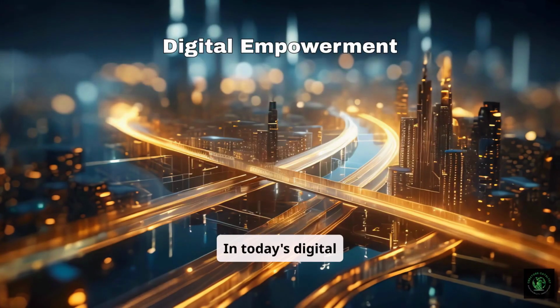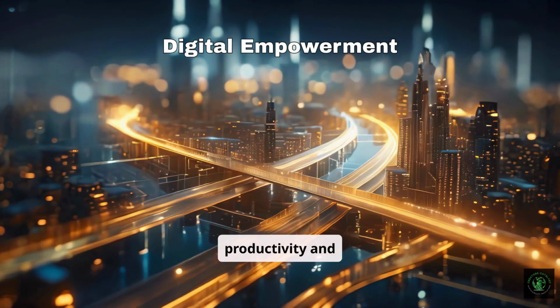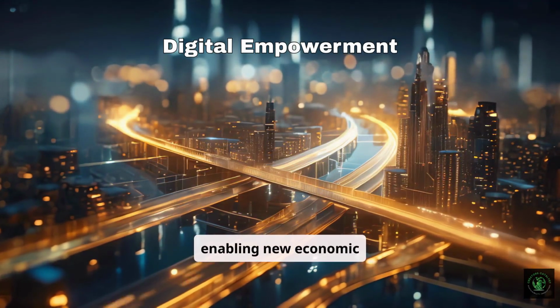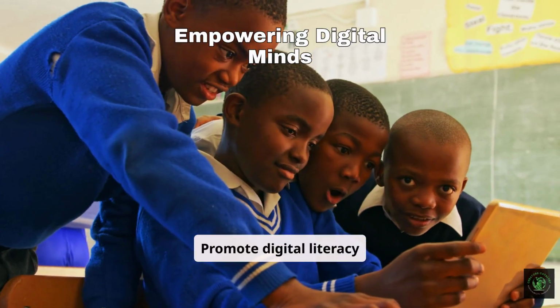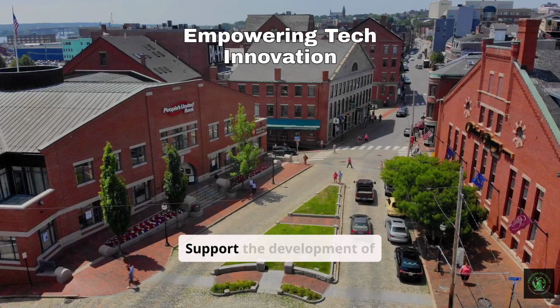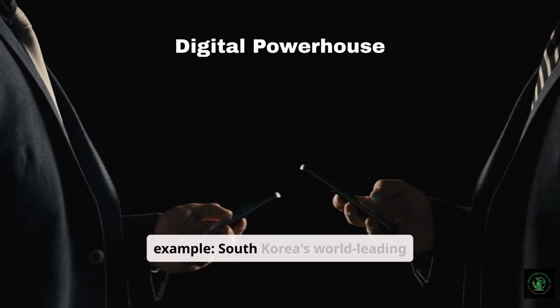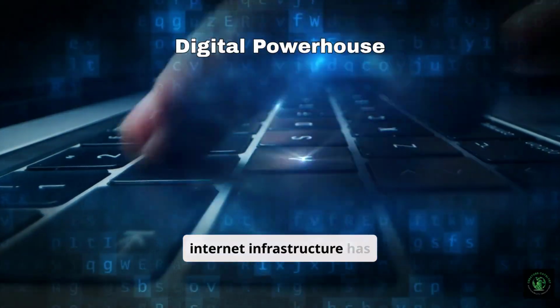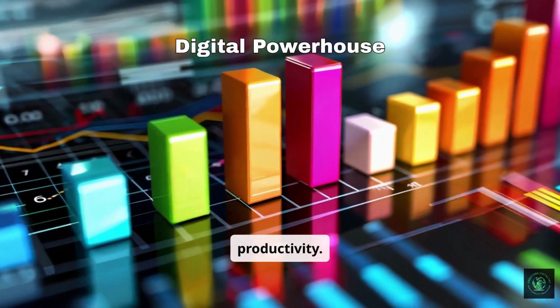In today's digital age, robust digital infrastructure is crucial for increasing productivity and enabling new economic activities. Expand broadband internet access. Promote digital literacy programs. Support the development of local tech startups. Real-world example: South Korea's world-leading internet infrastructure has facilitated the growth of its digital economy and overall productivity.